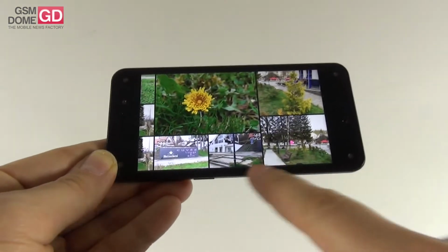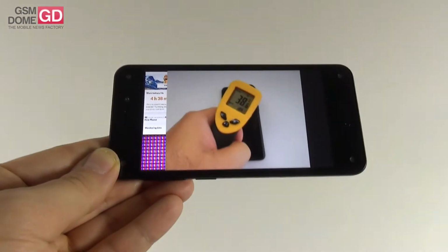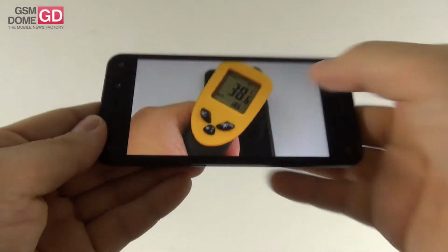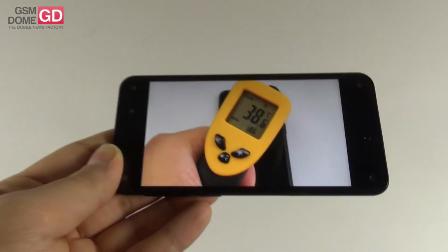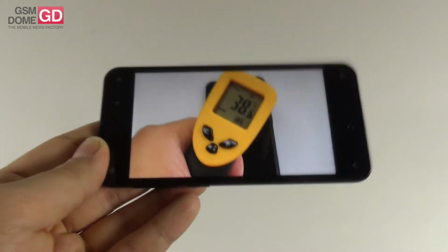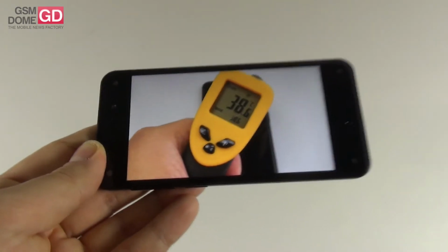We go to performance, and as far as the performance is concerned, this device was able to reach a temperature of 38.6 degrees Celsius after playing 15 minutes of a game with 3D graphics. So there is no overheating here, but the phone gets a bit warm after playing games for a while.